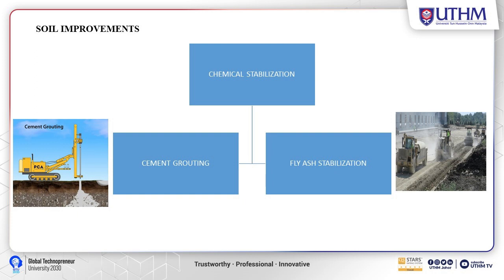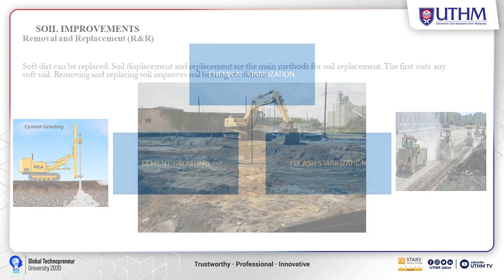The ground improvement of the soil sample is a technique to modify the engineering properties of the soil that can be carried out at a site. There are several soil improvement methods. The first one is chemical stabilization. In the chemical stabilization method, there are two methods, which are cement grouting and fly ash stabilization.